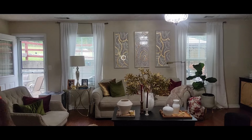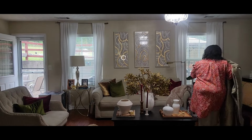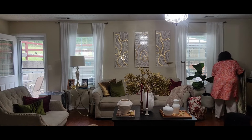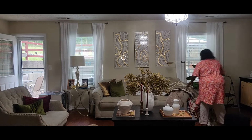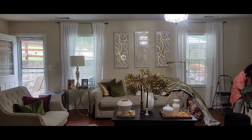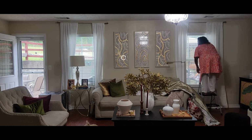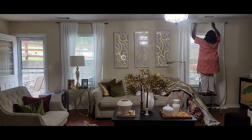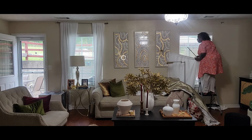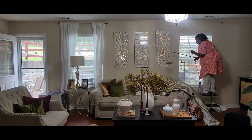So now we're going to turn our attention over to the living room area. One thing we're going to do over here is change out these curtains. The curtains that I'm going to use were in the dining room area. What I love about these is that they are very versatile, and you're going to see the coloring. The coloring definitely looked a little bit different when they were hanging in the dining room than in the living room, and I think it's all about lighting.